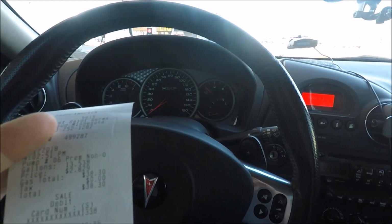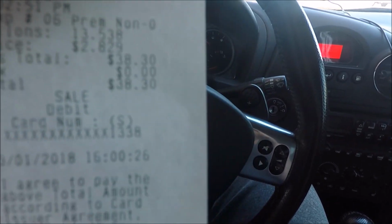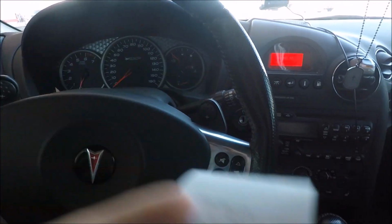Alright, so I was on about 1/8 of a tank, and it was 38.30 roughly to fill it up. So that's decent, I guess. Not too bad.